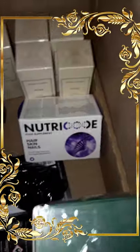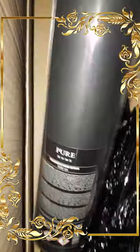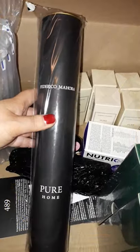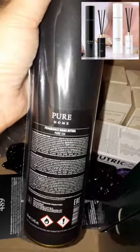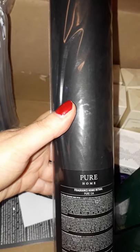And then, oh yes, fragrance. I mean, this is a diffuser stick, fragrance stick, and it's for home. It's pure home from Federico Mahora. Anyways, it's number 134, just written there. And it's inspired by Giorgio Armani Acqua di Gio.